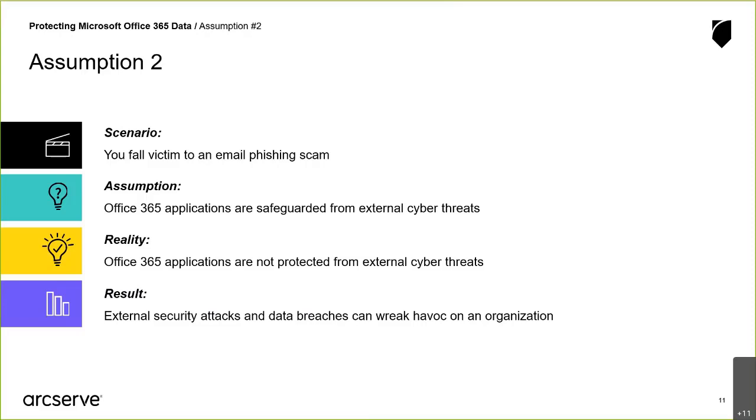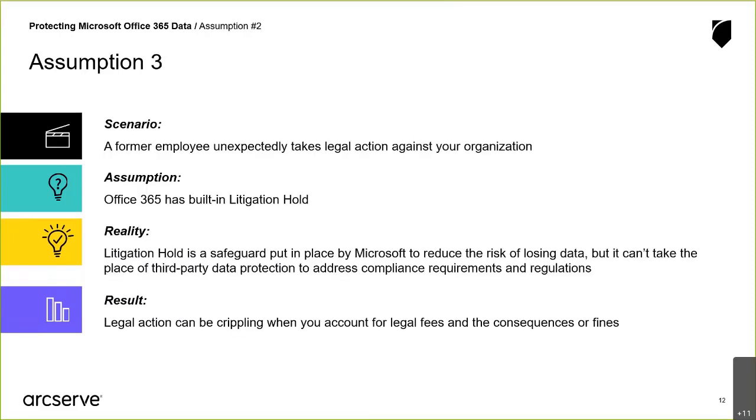So if there's a loss of data related to your Office 365 content, the onus is really on you to have access to a way to restore that information. So if you don't have that in place, then any external security attacks or data breaches really can wreak havoc on your particular organization. The last one I wanted to mention is really from a legal hold standpoint.